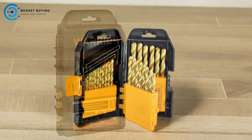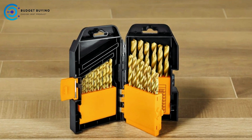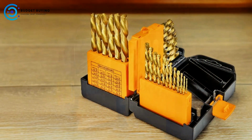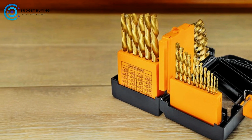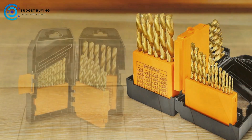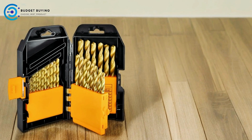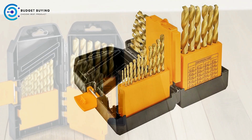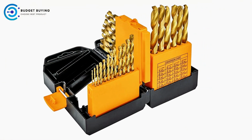The titanium nitride coating significantly reduces heat buildup, allowing the drill bits to run cooler during use. This results in smoother drilling and extended durability, with these bits lasting up to 3 times longer than their non-coated counterparts. This 29-piece set covers a broad range of sizes, from 1/16" to 1/2" in precise 1/64" increments, providing versatile options for various drilling needs.